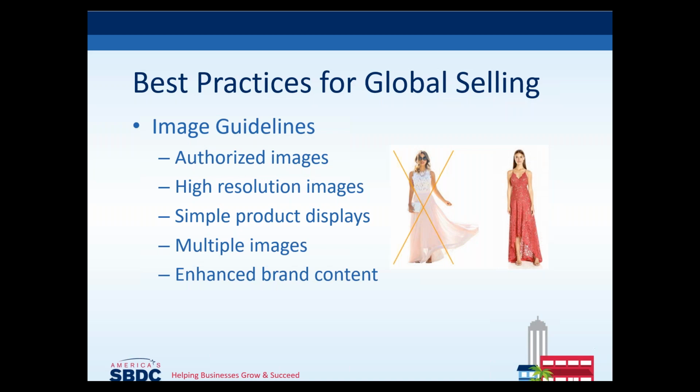So a lot of selling on Amazon relies upon the image of your product. The quality and the composition of the images that you select for your product detail pages can attract customers and help them decide whether they want to buy your product or not. Amazon actually does have requirements for a consistent image browsing experience and has specific guidelines for the images that you use.